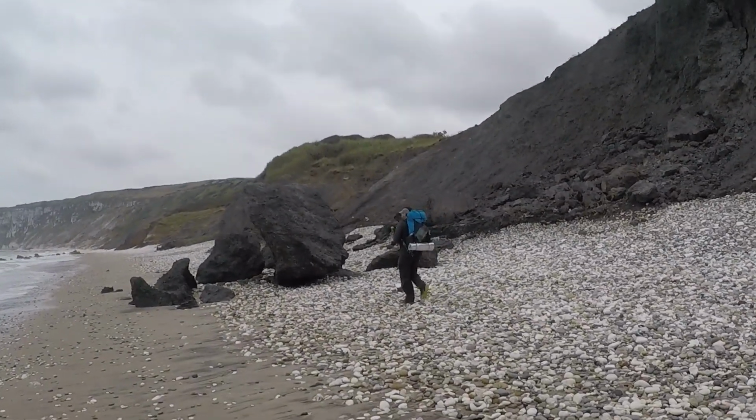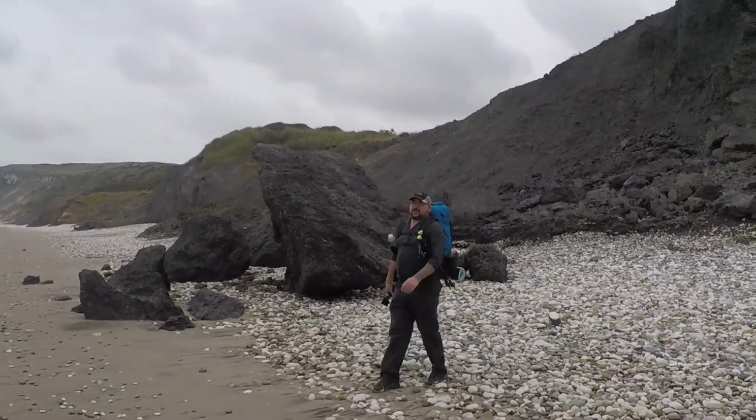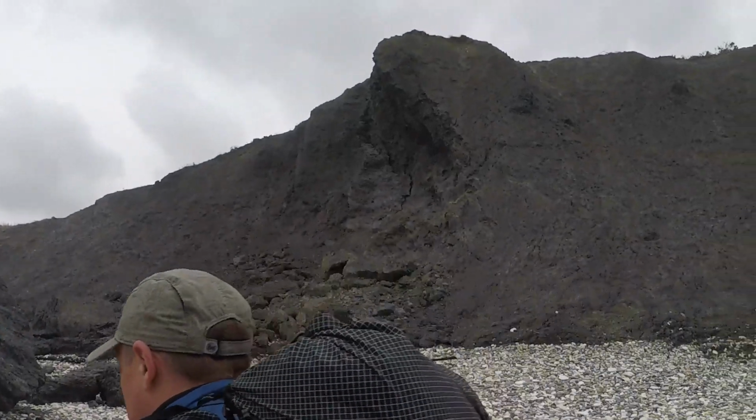Well, that's certainly a big boulder, and that's fallen.